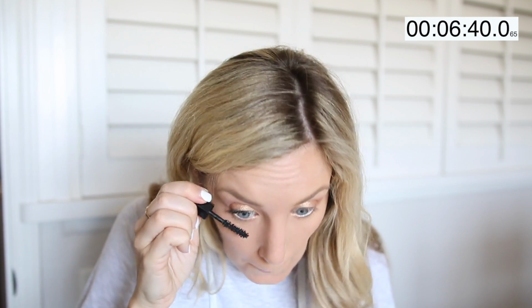Then eyelashes, I'm gonna use the Marc Jacobs Velvet Noir Mascara. I love this stuff because I feel like I don't need a lot of it to get my lashes to look like there's some mascara on there. My lashes are a little bit ruined from getting lash extensions, so I do need the help of mascara, and again, for the sake of time, I'm not gonna go crazy with them. I'm just gonna add enough on there to complete the makeup look.